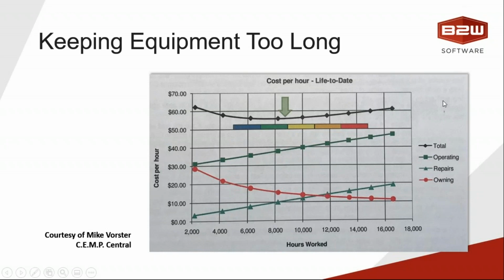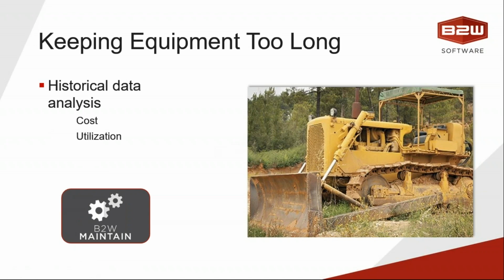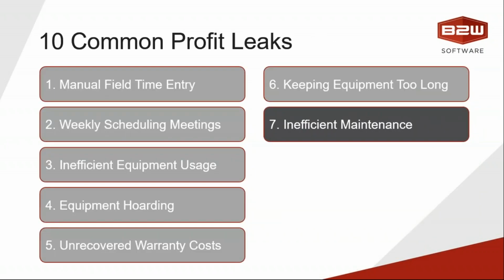I have one client where the first year I went in, I noticed that all their equipment was old, and I made a comment about that, and they said, well, it really doesn't cost us anything because it's fully depreciated. Well, they're thinking about this line, and they're not thinking about that line. And don't you know, I came back the next year, and now I have 20 pieces of equipment, their repair costs had doubled in one year, and they were shocked. But I resisted the urge to say, I told you so. So with B2W Maintain, you have the historical data analysis necessary to evaluate when you should get rid of a piece of equipment and avoid all those previous profit leaks. Next item is inefficient maintenance.